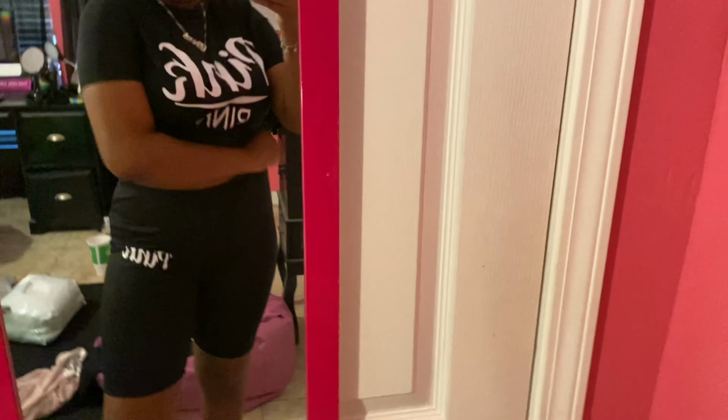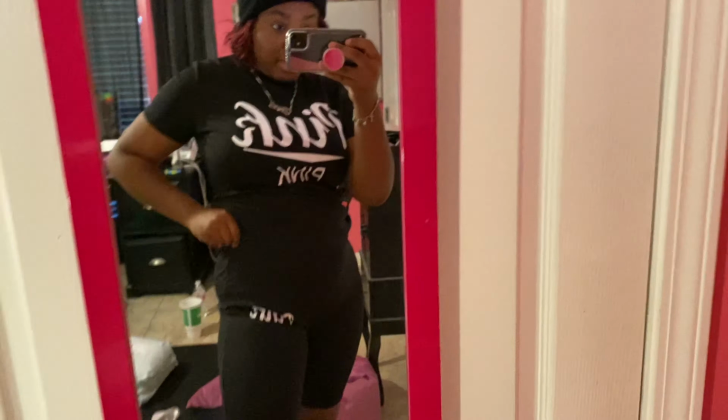I don't know what it is, but this shirt feels extremely tighter than the pink one, so I would not wear this shirt. It's uncomfortable for me, but the shorts, yes, I would wear. These look very nice.